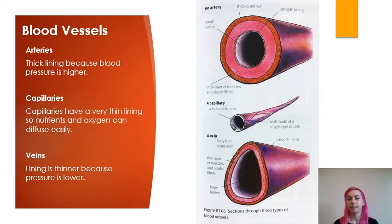Capillaries have a very thin lining, so nutrients and oxygen can diffuse easily. There are some capillaries that have a wall made of a single layer of cells, so that's really thin. And something that your book wants to note is that it is not that the vessel is one layer thick, just the wall of the vessel, because otherwise it wouldn't make up the whole tube.